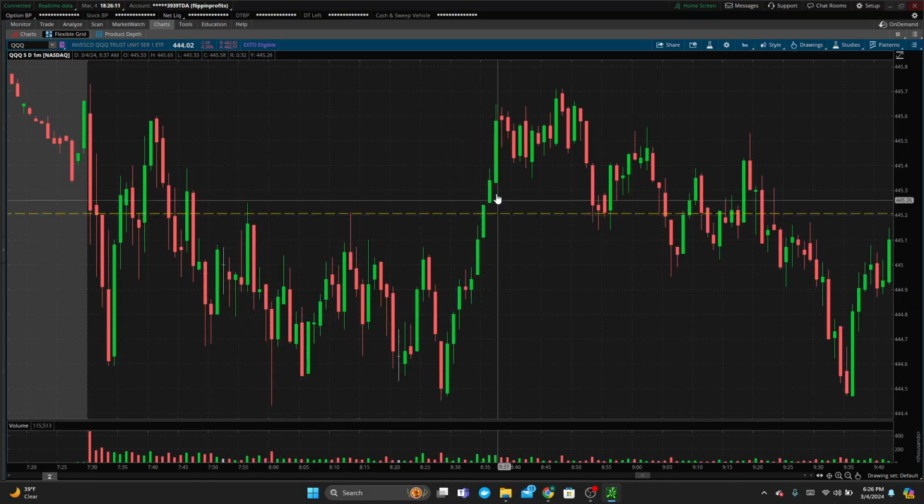We also had this big push up. So a pretty big swing from this low area here, about over $1 swing to the upside, a little bit of consolidation, came back, held this level. And I entered a single call. I entered 446 calls, so one strike out of the money. Only one.